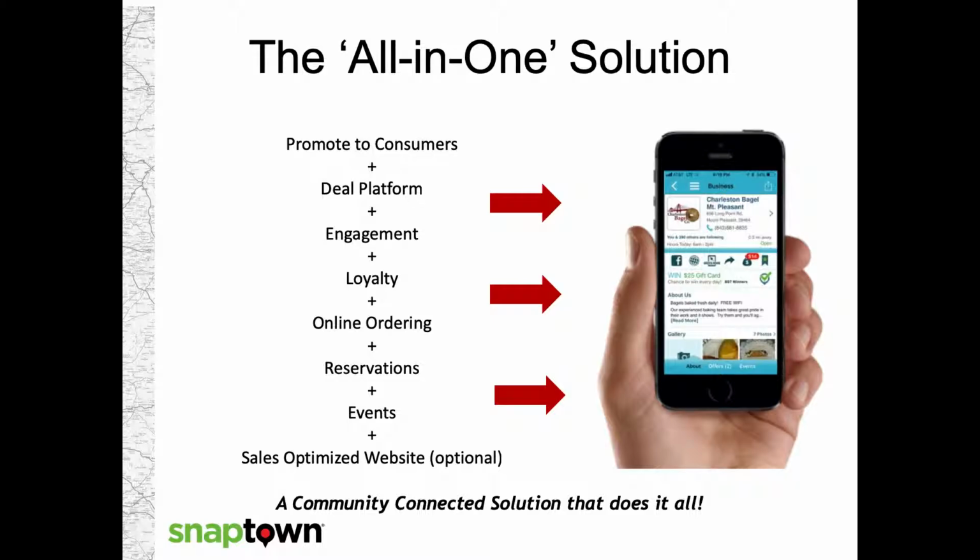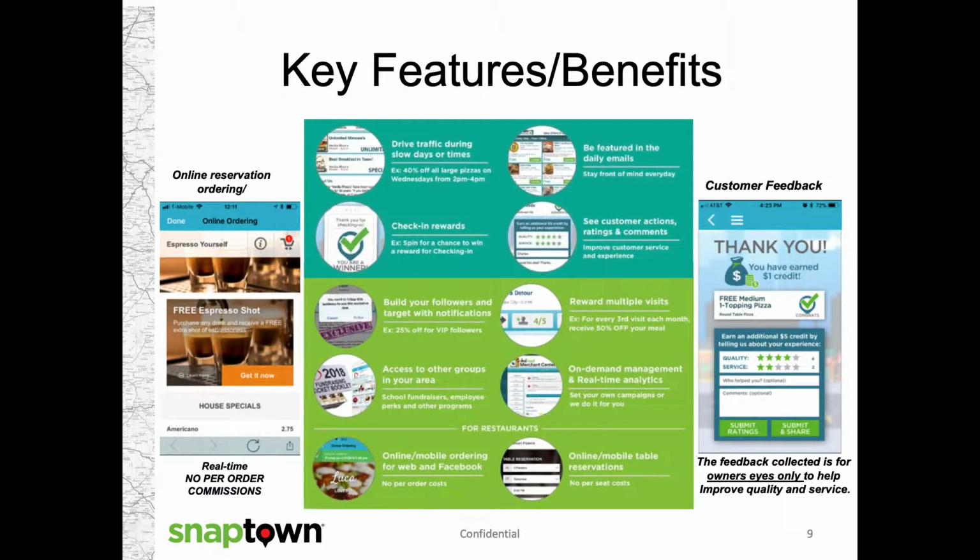The idea is to provide one solution, an all-in-one solution for the business owner, to allow them to promote, to place offers, to engage consumers through check-ins and offers and events, etc. Through loyalty programs to bring customers back more often with a birthday offer, a punch card, and VIP offers. Online ordering to drive purchases without dine-in, table reservation, events that are occurring at the business and letting people know that they are there, and also reserve a table for those events, and also a website if that's what they would want, if they need that asset as well. And the idea is that we're using all of these features to ensure that they take back control of their business from a digital perspective.